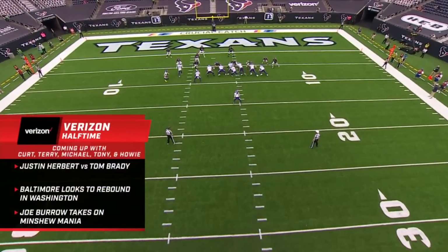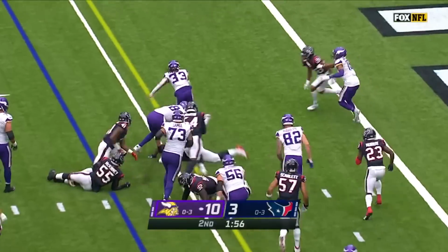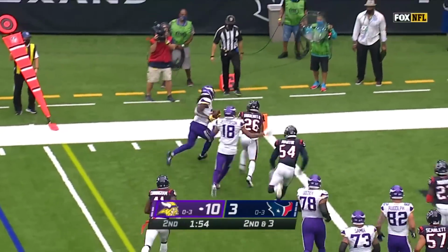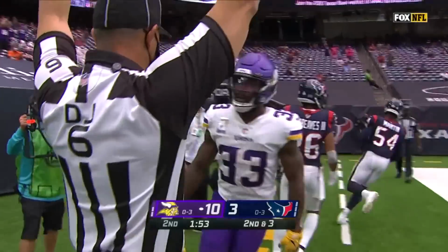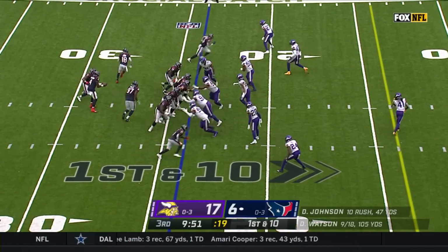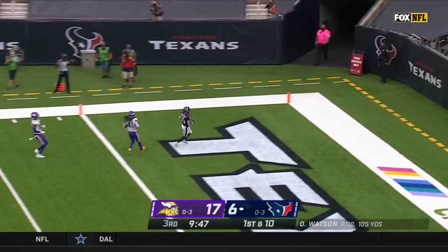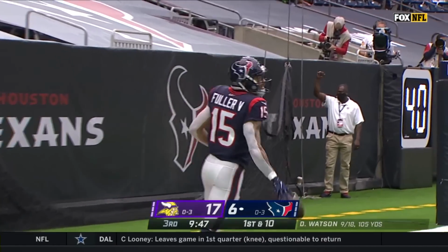Joe Burrow and Minshew Mania, that's a wild one. Dalvin Cook, he's going to get a 1st down, and Dalvin Cook pushes his way toward the end zone for Harrison Smith in that secondary. Do they try and take advantage? Pass is caught, touchdown Texans, Will Fuller.